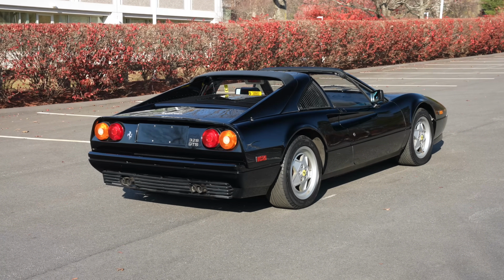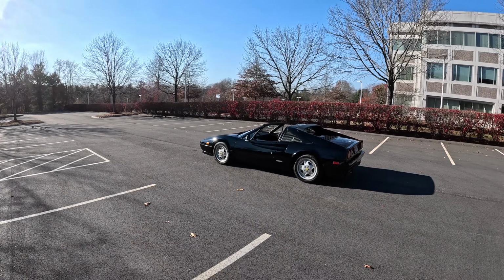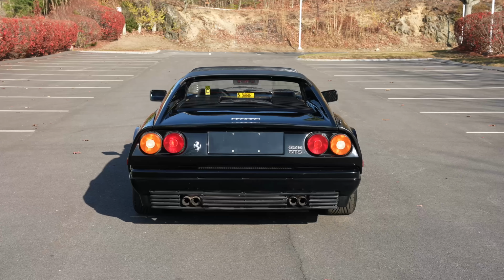It's unseasonably warm for November, but you may see a bit of haze in the sky. It's incredibly smoky. The wildfires out here due to the drought have been prolific, and hopefully we don't start any fires with the classic Ferrari.